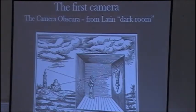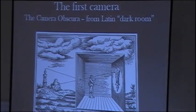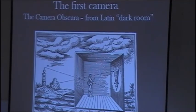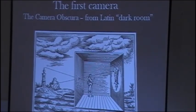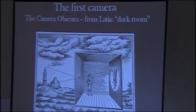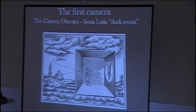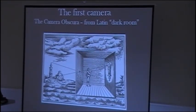This is what the first camera looked like. It was called the camera obscura, from the Latin dark chamber or dark room. There's an example of one over there by the window. I used it earlier to make a tracing of the president, Mr. Cruz, and at the end of the program we're going to cut it out with scissors, and we're going to end up with a silhouette portrait.